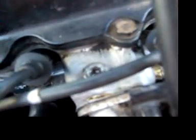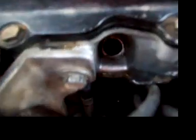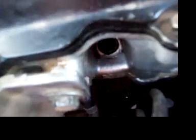If you look at my coolant temp sensor, you can't get this thing out. I've tried to get it out. It was easy years ago when I put it in, but this thing's like frozen in there. If you open this thermostat housing up, it's all rusted out inside. So this head needs to be worked or replaced.